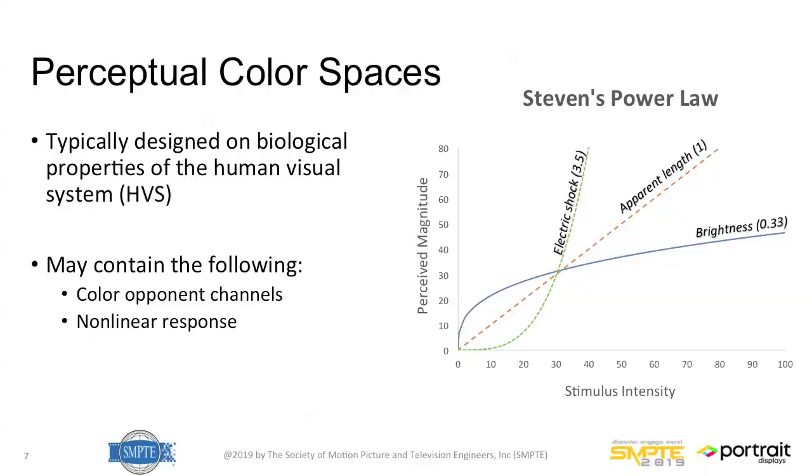A perceptual color space may also want to account for the nonlinear response that humans have to physical stimuli, as stated in Stevens' power law. What that nonlinear response is varies depending on what physical stimuli you've been exposed to. A common relationship, for example, is that our perception of brightness can sometimes be summed up as about a cube root function.